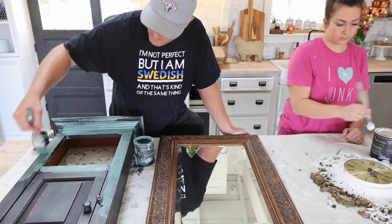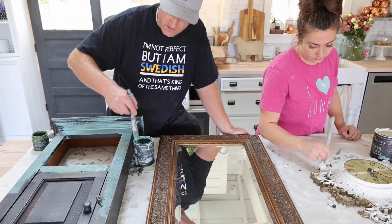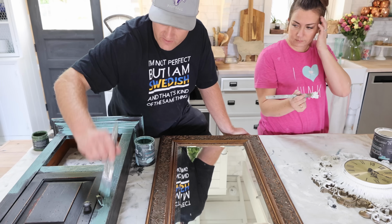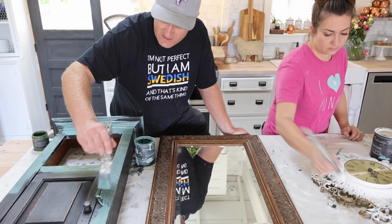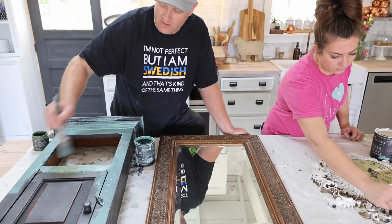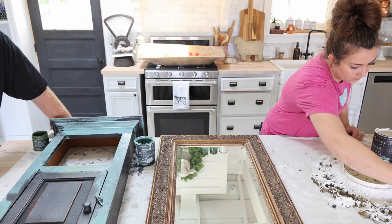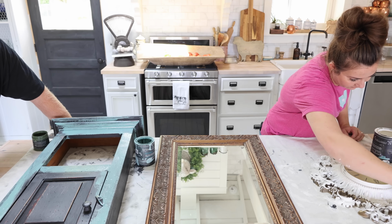All right, so I'm just kind of haphazardly putting this on. This is gonna be an undercoat. I'm gonna probably do this two or three times and then go white over the top. Jamie doesn't really wanna see the red coming through, so I'll be careful not to get any of that red when I distress this. It's okay if a little peeks through.